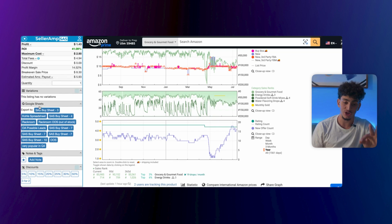You can actually connect your spreadsheets to SellerAmp, and that way I can just put it in here. Let me see, I think there's an almost good sheet that I had. Okay, well, we'll put it in my OA possible leads, right? The reason I'm putting it in that spreadsheet is so that I can always go back to it and see all the products that are almost possibly good, and I can have my VA go through it and help me determine in the near future if this is going to be a good buy depending on the market, right?